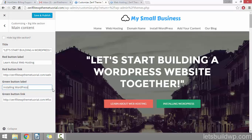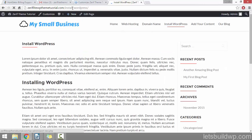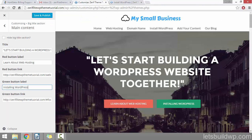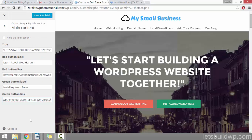Then I'm going to visit that page in the other tab. Click on the domain, right click and copy, then head back to this page and paste it in here where it says green button link. Now when someone comes along and clicks where it says installing WordPress, it's going to bring them to the install WordPress page.